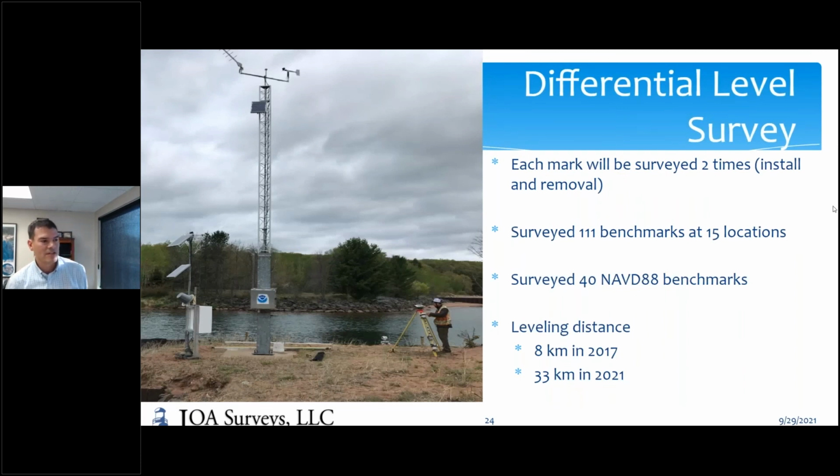Now, a summary of the differential level survey. As I mentioned before, each mark at each station will be surveyed 2 times, once during install and once during removal. In total, we've surveyed 111 benchmarks at the 15 stations installed through these 2 projects. 40 of those benchmarks are NAVD 88 marks published in the NGS IDB, so North American Vertical Datum of 1988. And our total leveling distance in 2017 was 8 kilometers, and in 2021 we will have done an additional 33 kilometers of leveling once we complete the removal phase.